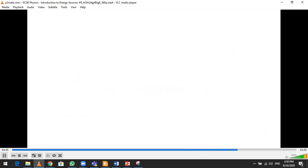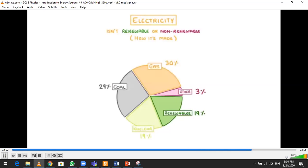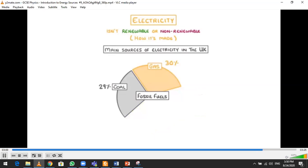Now, the last thing that we want to mention is that electricity by itself isn't renewable or non-renewable. It all depends on how it's made. This pie chart here shows the main sources of electricity in the UK. As you can see, almost 60% is from fossil fuels, and non-renewables together make up nearly 80%. So the vast majority of our electricity is from non-renewable resources.